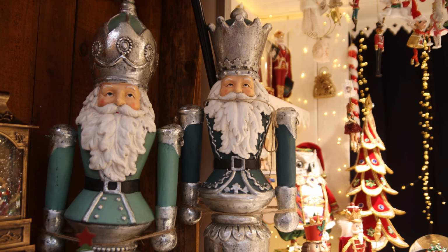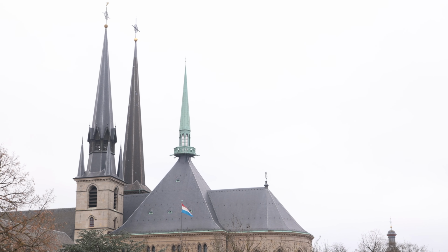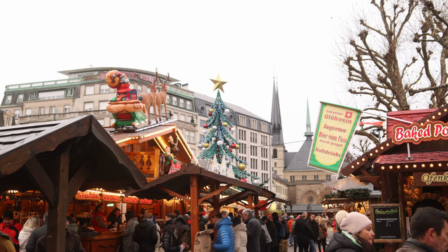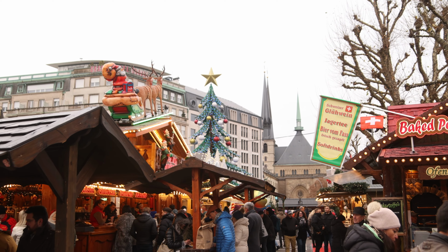And then all of this is right beneath the shadow of the Notre Dame Cathedral, which just has these beautiful spires here. And again, just nice Christmas music is pumping through the whole place here. So let's walk around Constitution Square here and check out the Christmas vibes at this market.